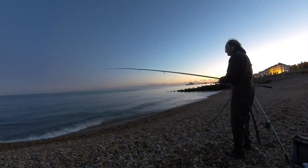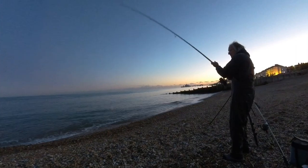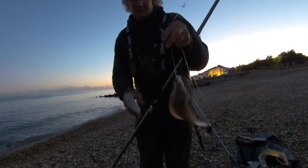Just after recasting the boom rig, I get a bite on my other rod, and this time it's the second plaice on the top snood of a three hook clip down rig, so this one's been caught on ragworm.